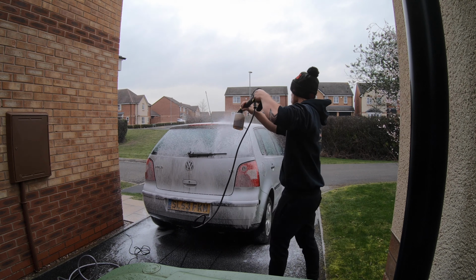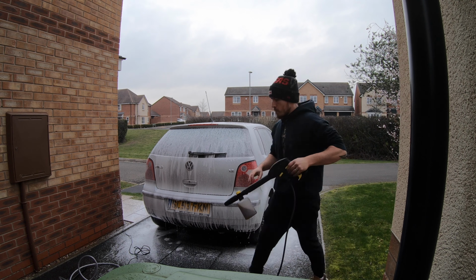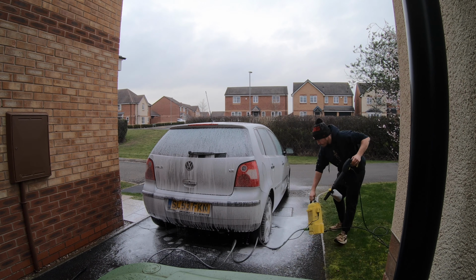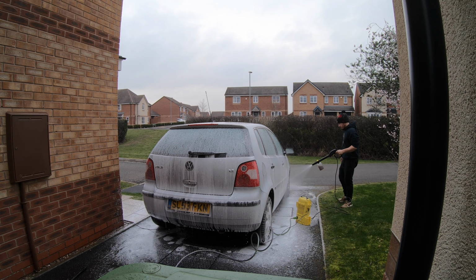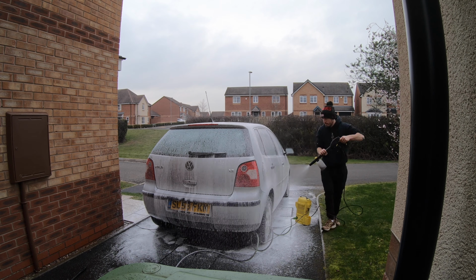After rinsing off, I've now gone for the snow foam attachment. I've left the car for about 5 minutes, let all of the loose water run off before I've snow foamed, and this is just to get any of the other dirt that's been left behind.